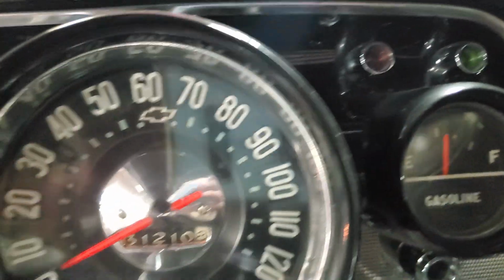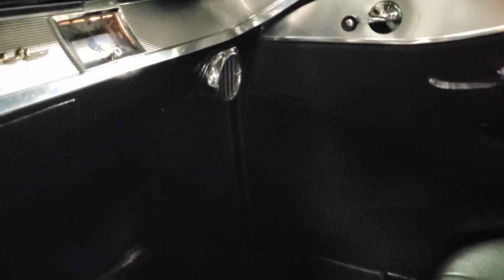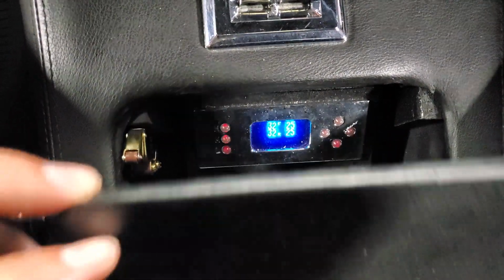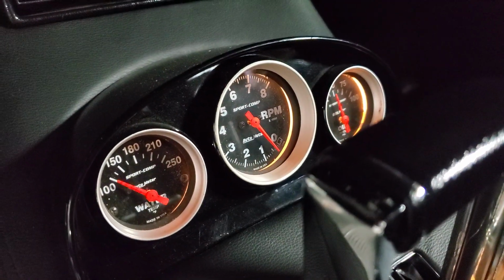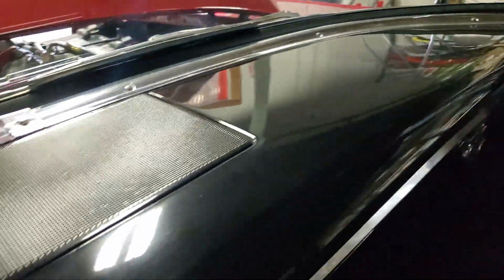Showing 31,210 miles. Tire pressure monitoring system, nicely hidden. Quad gauges, very nicely done. Gorgeous back seat. You can see more pictures of that on the website. Stainless runners, beautiful headliner.